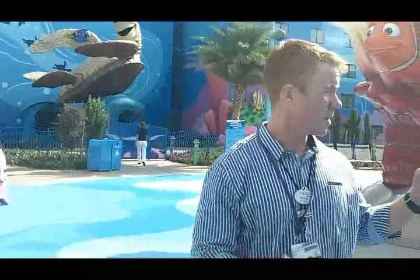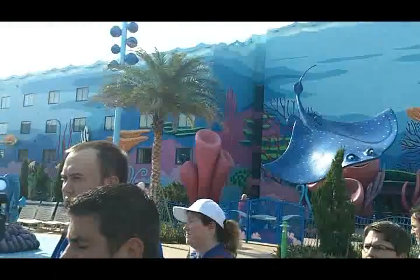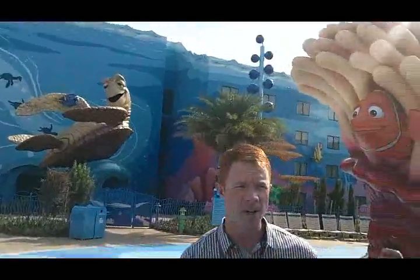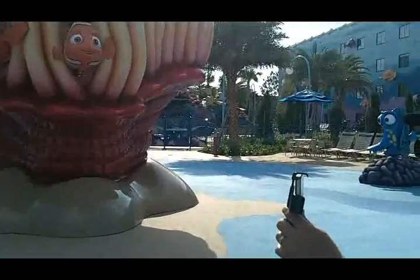On either side of us, we have Mr. Ray with the 26-foot wingspan and Crush, who tops out at 28 feet. Behind, we have Squirt's Playground, where you can go through the slides. We have the Squirt photo opportunities. It's really a beautiful reef that he's atop.